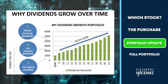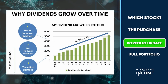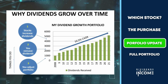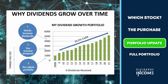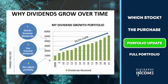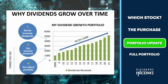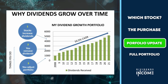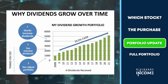One thing I've added to this slide since the last time you saw it is that bracket to the left with the sideways label that says things you do. I simply want to emphasize that while number 1 is a function of what companies do, they raise their dividend, circles number 2 and 3 are the responsibility of, or the result of, activities that the owner of the portfolio makes. Reinvesting dividends and adjusting the portfolio are decisions that we as portfolio owners make on our own.